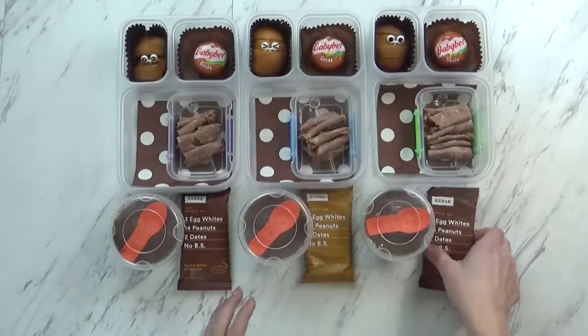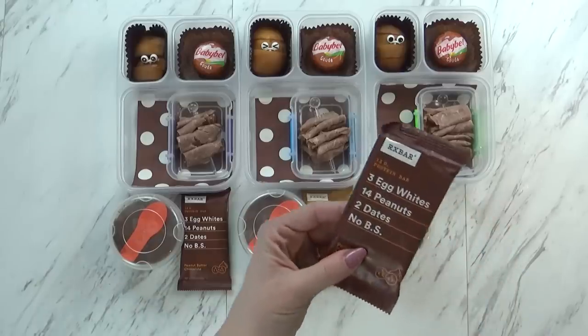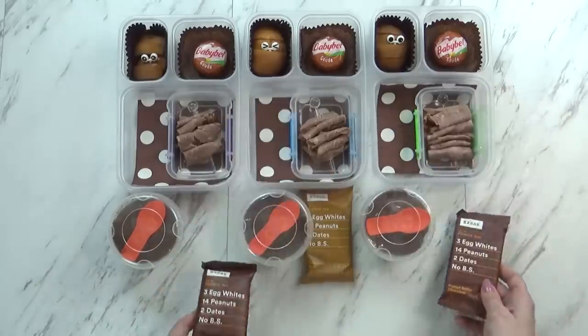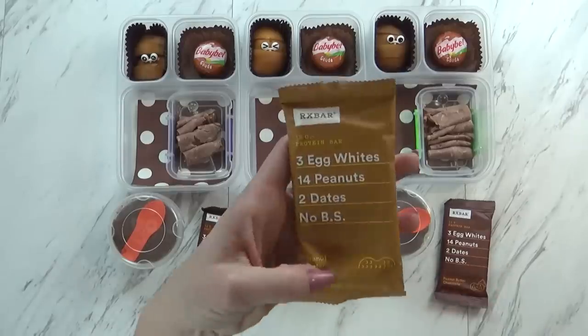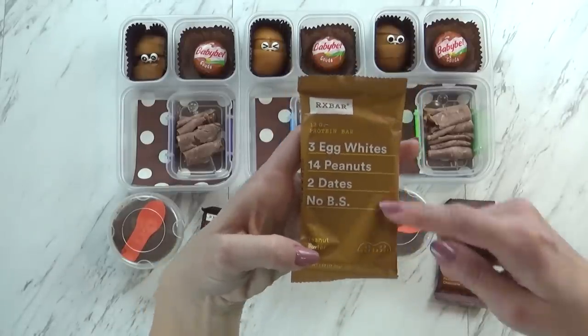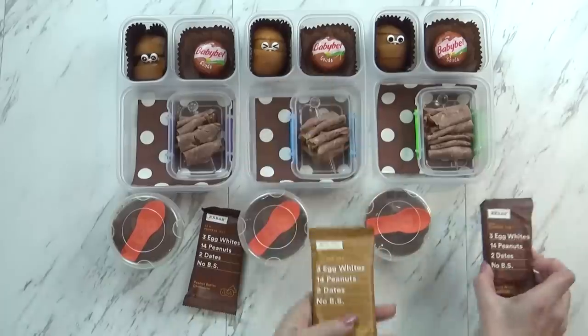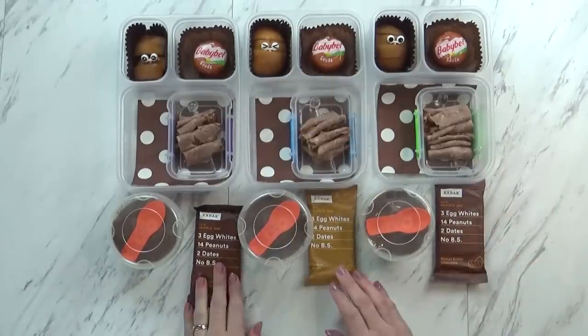Now lastly today, I'm also sending the kids with an RX bar, but I only have two of the peanut butter and chocolate flavor. So Jackson's actually going to get just the peanut flavor. And you can see all of the ingredients on the front here, so they're very simple. Lots of protein in these. So that should keep them full for a while.